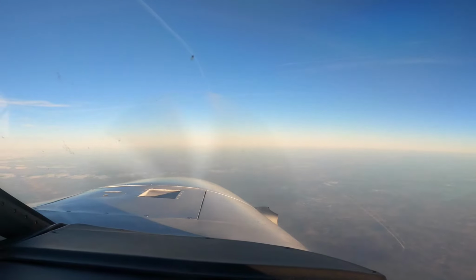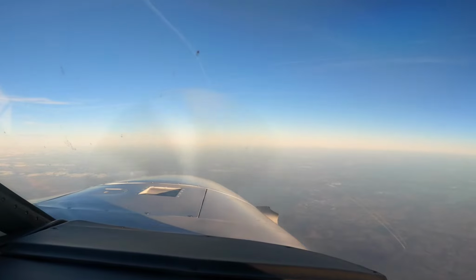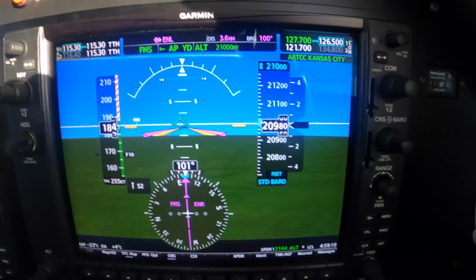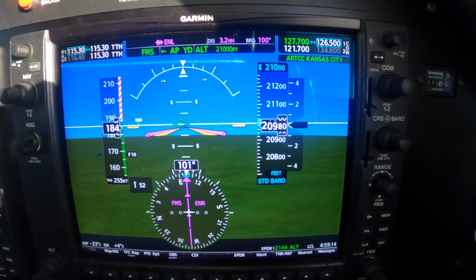Dick Rochfort here, aboard 574 Mike Alpha, a G1000 NXi equipped Piper M500, and we're in that sweet spot.